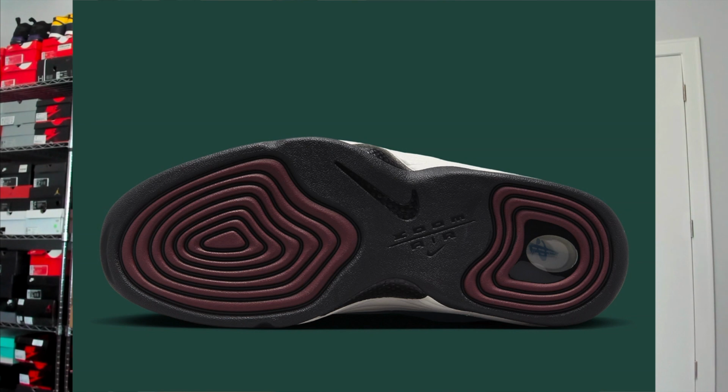Black outsole. But yeah, from my understanding and what I've read, this is supposed to be a holiday colorway. And again, this is Nike testing the waters to try to give us a bunch of Pennies in colorways that we do not care about.